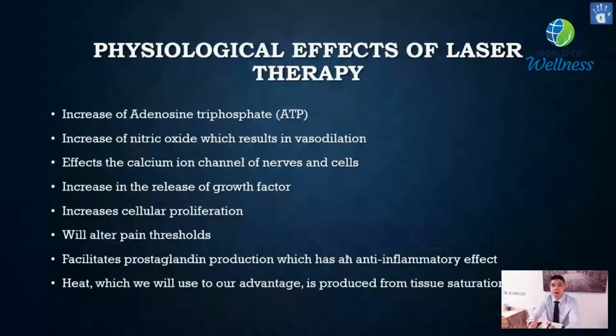That's basically the only byproduct from the laser, and we actually get heat from tissue saturation from the photon energy entering the mitochondria of the cell, and we actually use heat in our favor. Once any kind of collagen, so basically all skeletal muscle collagen, is heated up to around 100 degrees, it becomes a little bit more pliable or mendable. It's the same as trying to bend cold rubber as opposed to hot rubber. So once we get the tissue heated up, it's a little bit more mendable.